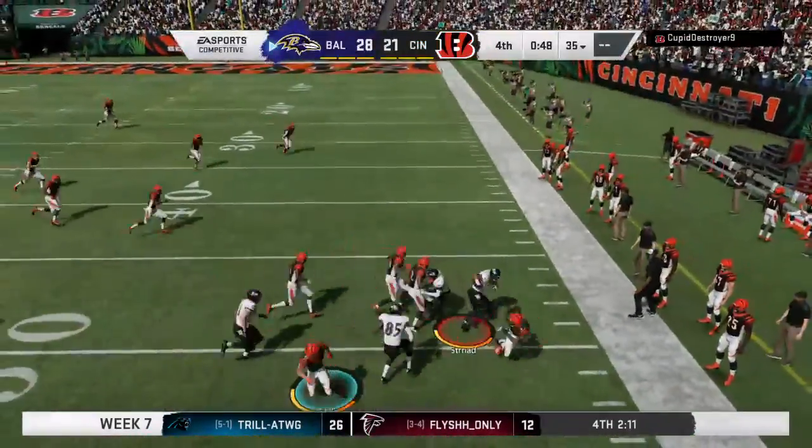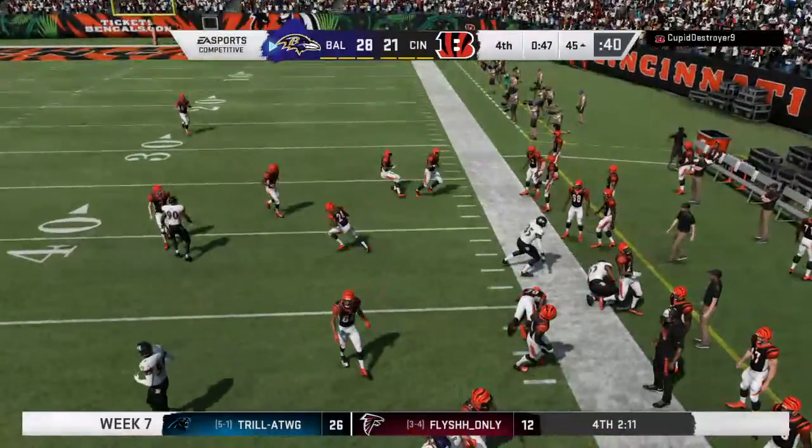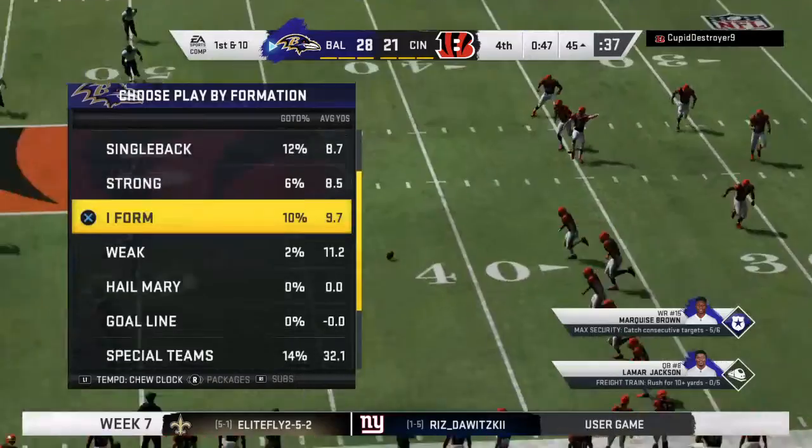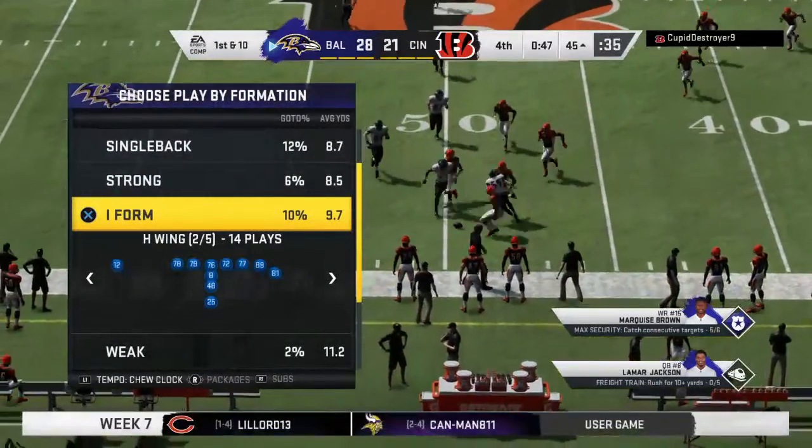And who's got it? I think the Ravens do, yes. And they're going to win this football game. Well, 4th quarter, they felt like they needed the football back. Unfortunately, they couldn't get it.